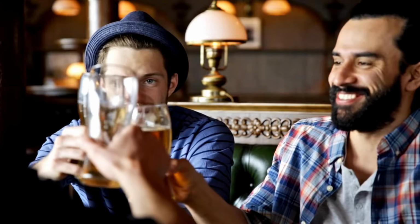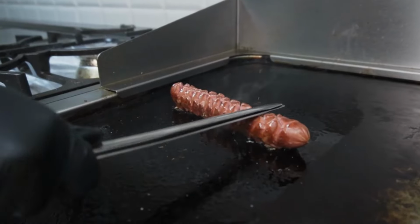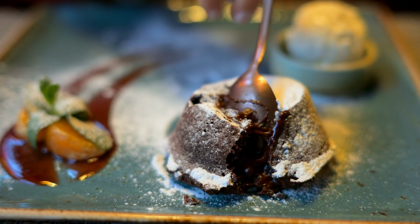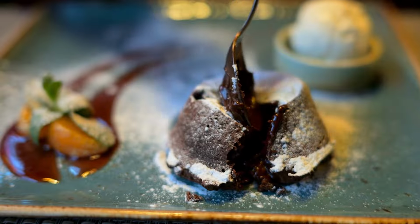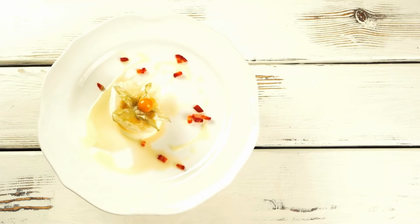Sample a variety of German beers at a cozy pub or beer garden, paired with regional cheeses and sausages. For dessert, treat yourself to a slice of Schwarzwälder Kirschtorte, Black Forest cake, or indulge in creamy Rotgrütze, a fruit pudding served with vanilla sauce.